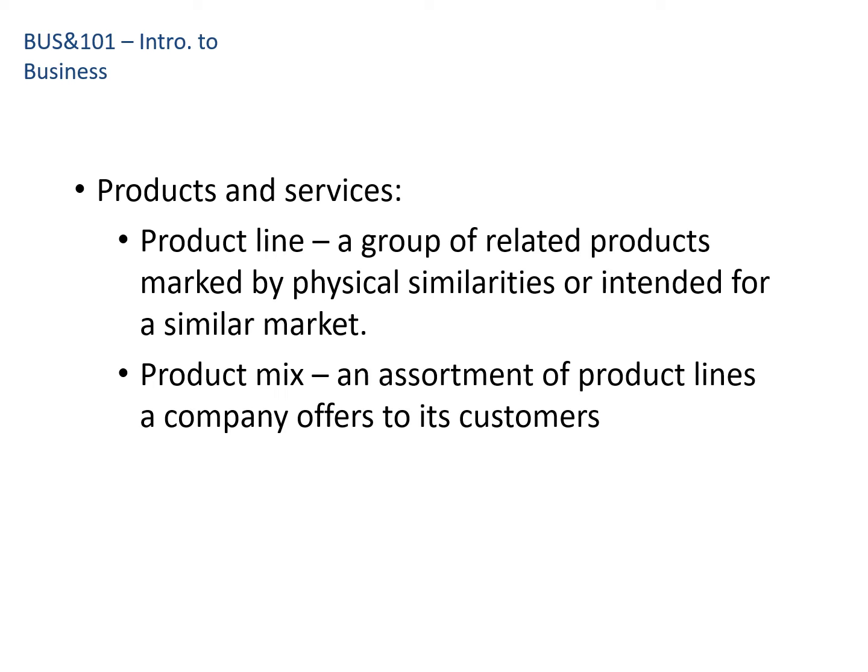So products and services, a product line, these are terms that are used by companies. A product line is a group of related products. Maybe I sell weed eaters, and my product line of weed eaters contains corded weed eaters, gas weed eaters, and cordless weed eaters, so battery powered weed eaters. That's a product line of weed eaters.